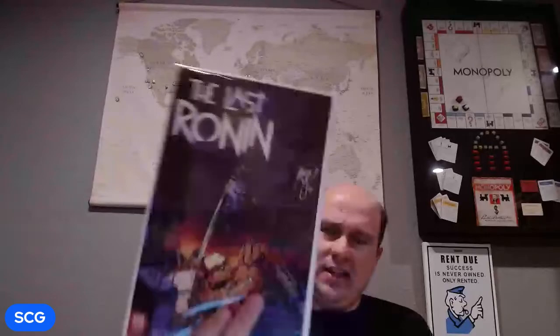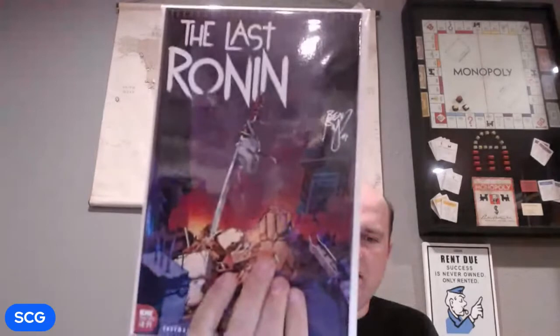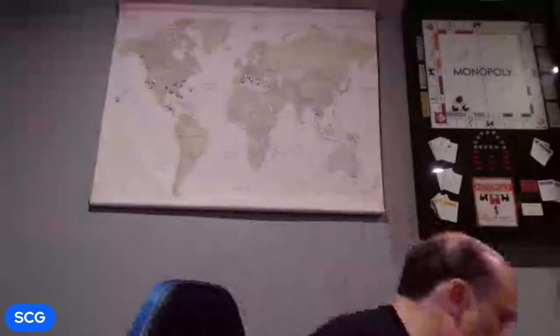And then I got Last Ronin number 3. I think that's the A cover, and Ben Bishop, I think, that is drawing the Last Ronin, signed that. So those are the ones that I got from him. So those are pretty dope. Pretty dope. First Ben Bishop signature as well.